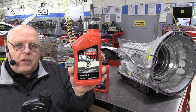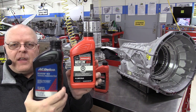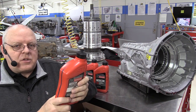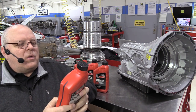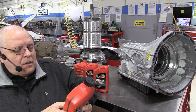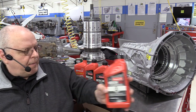But here's the Ford Mercon ULV fluid. Here's the General Motors AC Delco Dexron ULV fluid. This is a special fluid just for this 10-speed. ULV stands for ultra-low viscosity. So it tells us right on this bottle to only use where Mercon ULV is called for, and it has no backward compatibility with previous fluids.